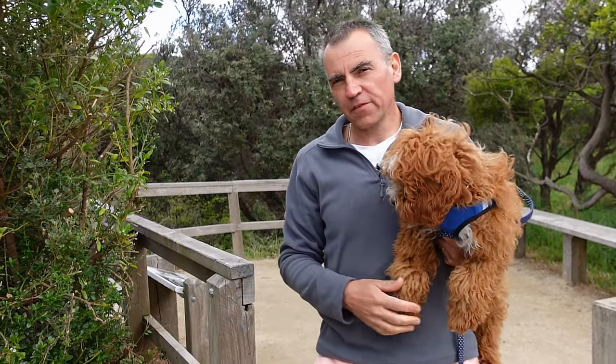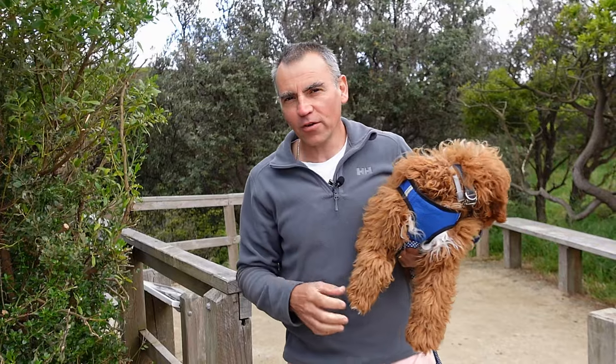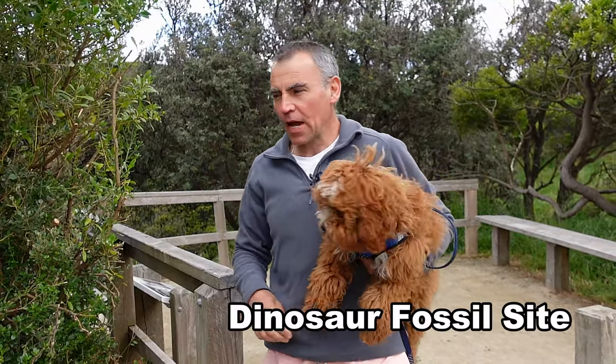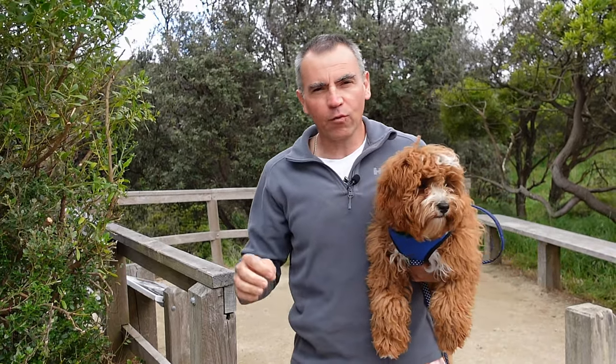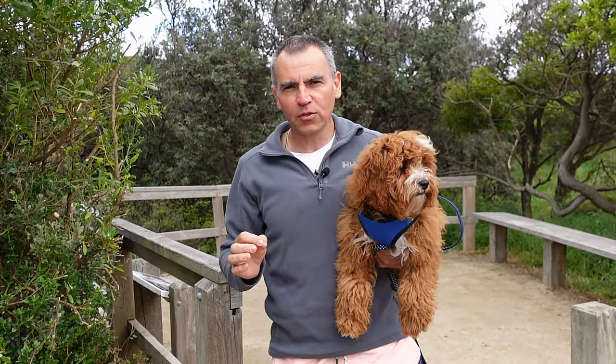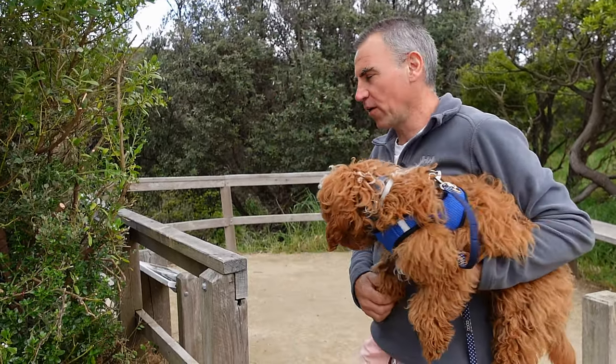Right, so about 15 minutes north of Wonthaggi is the dinosaur fossil area, and there's a cave there. Apparently there's three caves. We're going to try and find them. We're here right at the right time, which is absolutely low tide, in order to get to these. So let's go see what we can find.